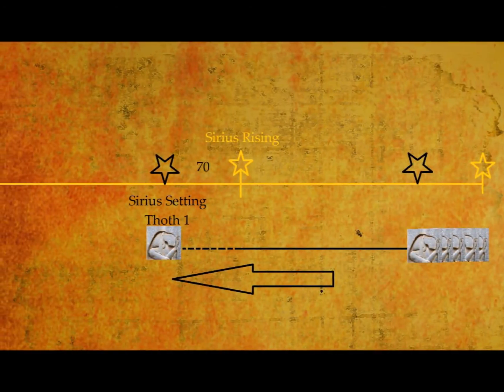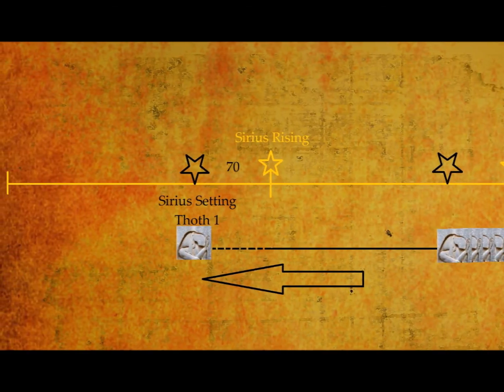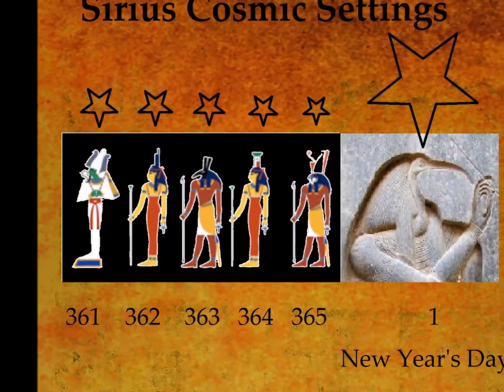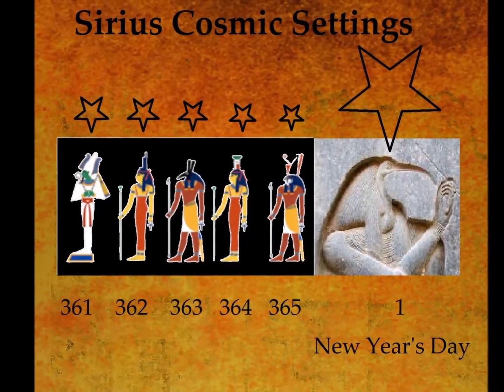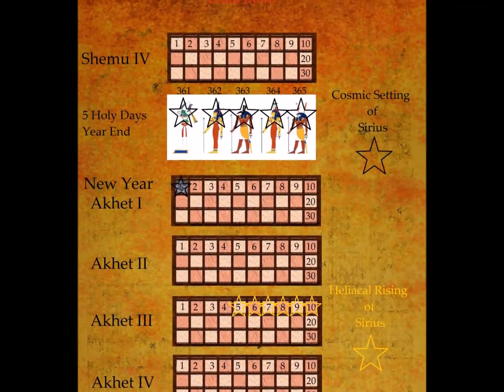The backwards drift of New Year's Day was approaching the time when Sirius cosmically set in the west, the dying of Horus, 70 days before its rising. Even before this ultimate doomsday, cosmic settings of Sirius were about to fall on the 5 holy days of the civic calendar, probably during the time of Khufu.